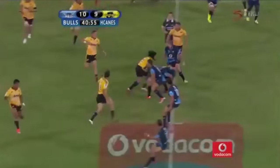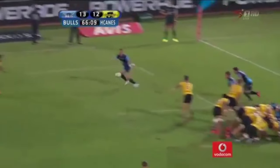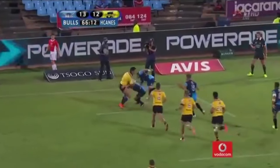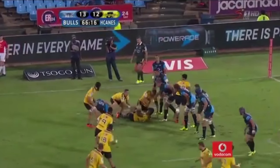Broadhurst runs it down. Mananu on the attack. Quick ball offering much attack. At blind side, Sevilla. Good rush defense, shutting down the space. The Bulls. Too quick was the call.